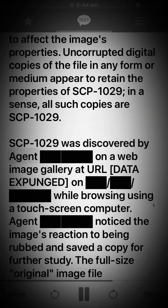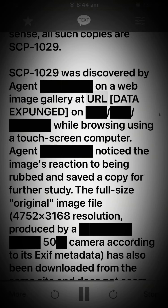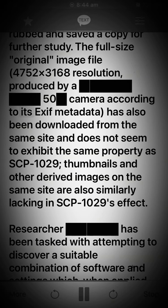SCP-1029 was discovered by Agent on a web image gallery at URL data expunged on while browsing using a touchscreen computer. Agent noticed the image's reaction to being rubbed and saved a copy for further study. The full-size original image file, 4752 x 3168 resolution, produced by a 50 camera according to its EXIF metadata, has also been downloaded from the same site and does not seem to exhibit the same property as SCP-1029.